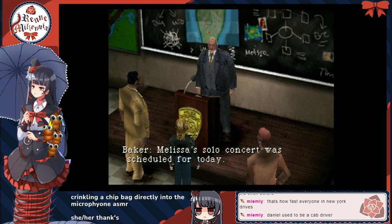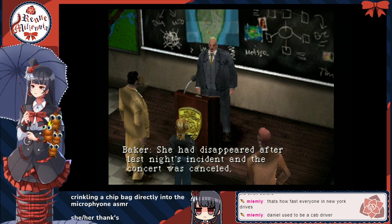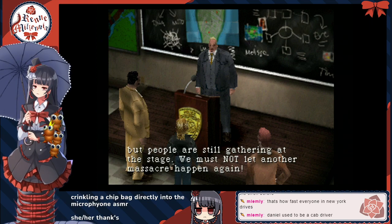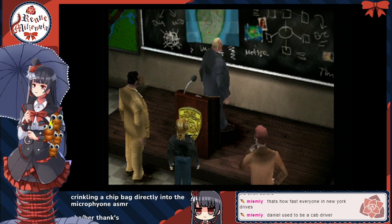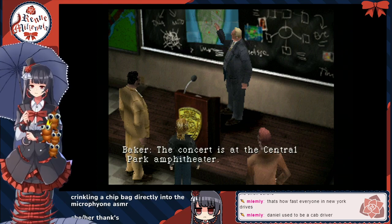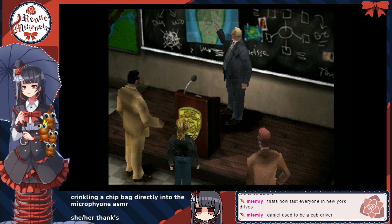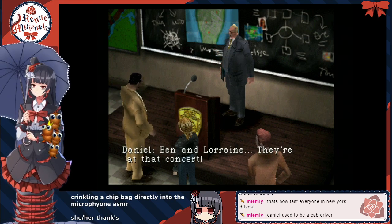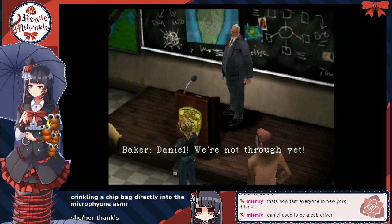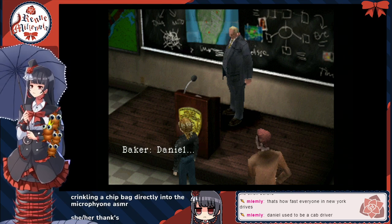Melissa's solo concert was scheduled for the day. She had disappeared after last night's incident and the concert was canceled. But people are still gathered at the stage. We must not let another massacre happen. The concert is at the Central Park Amphitheater. Central Park? What is it, Daniel? Ben and Lorraine! They're at that concert! What? Daniel, we're not through yet! Screw you, Baker, my son's in danger.